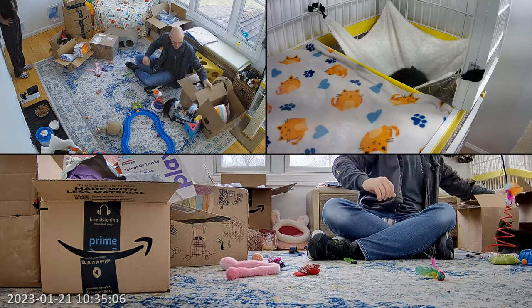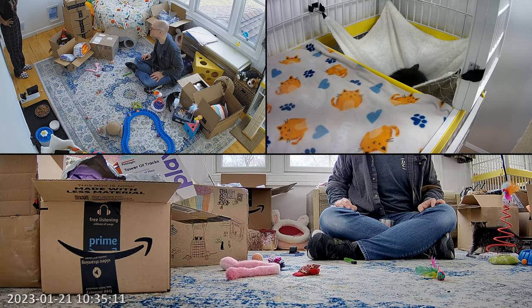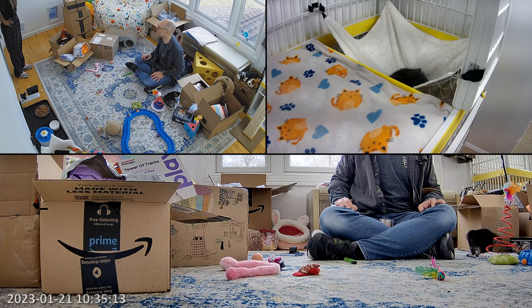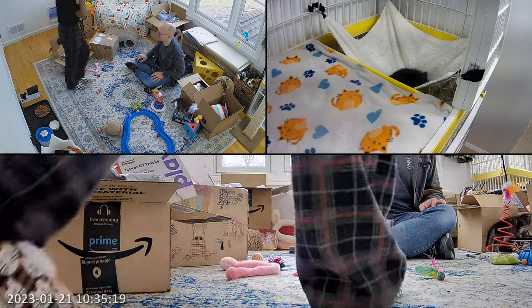I think she's calmed down, though. I don't hear her meowing. Why don't we give her... Oh. You know what? No, I'm going to have to take all this stuff out. Why don't we just wait until after mailbag? And then I don't have to move her again.